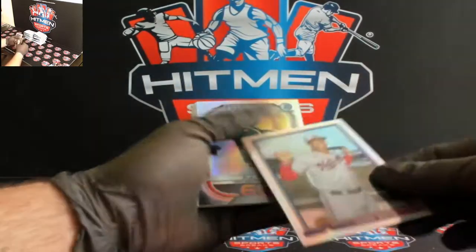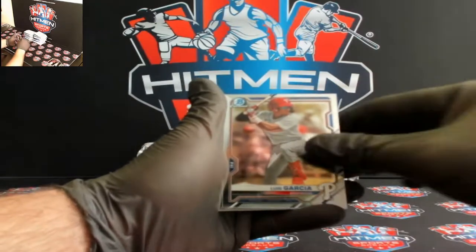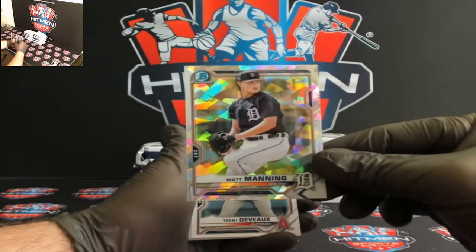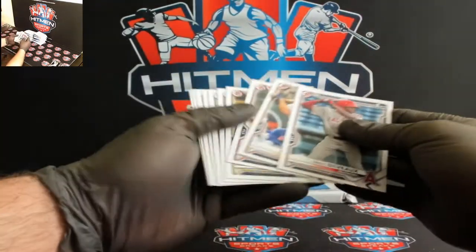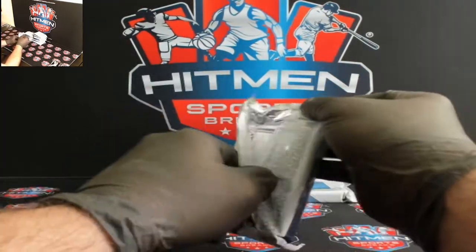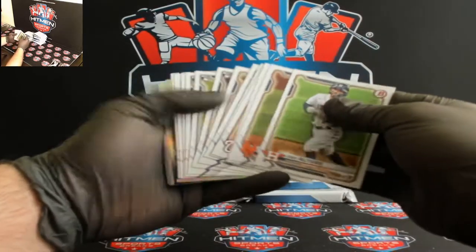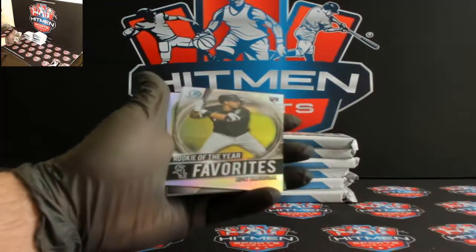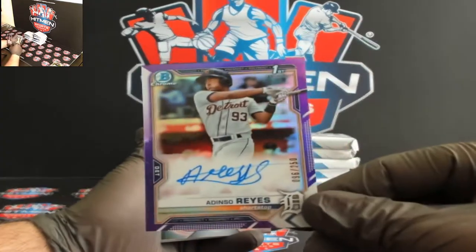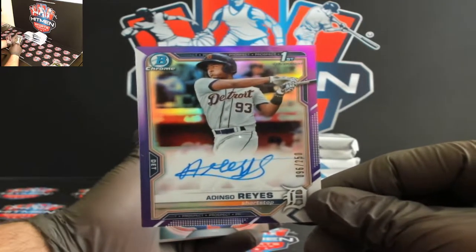Juan Soto for the Nationals, AJ Puk, Feliciano, Corbin Carroll, Garcia, Nick Allen, Matt Manning, cracked ice for the Tigers. Madrigal, there's an Adinso Reyes, that one is 96 of 250 purple for the Tigers. There you go.